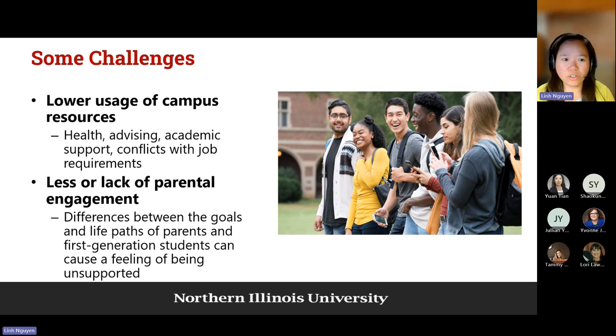And then lower use of campus resources. Like I said earlier, the lack of cultural capital often results in lower usage of campus resources because we don't know. Lack of parental engagement.